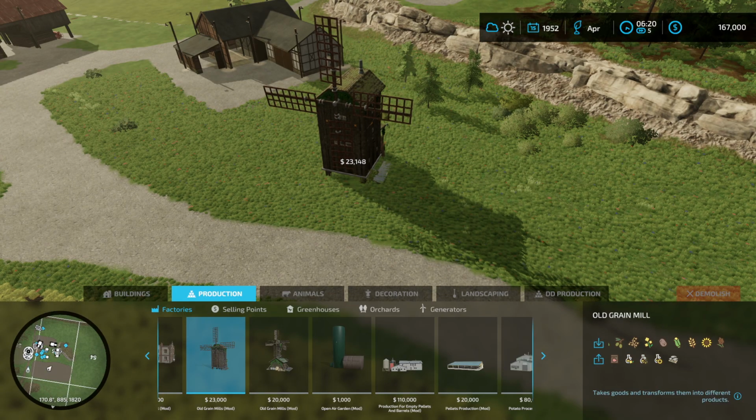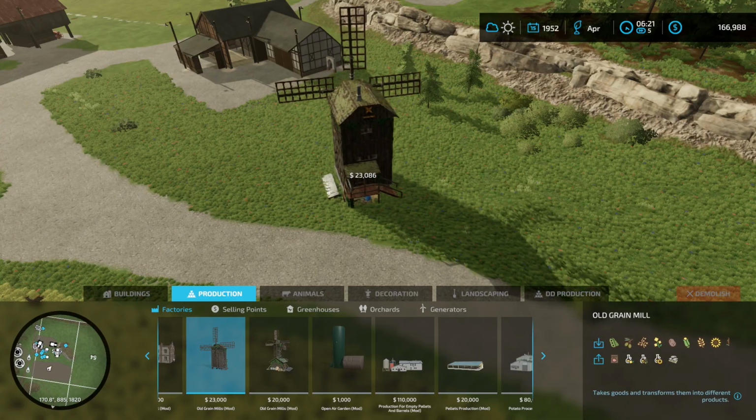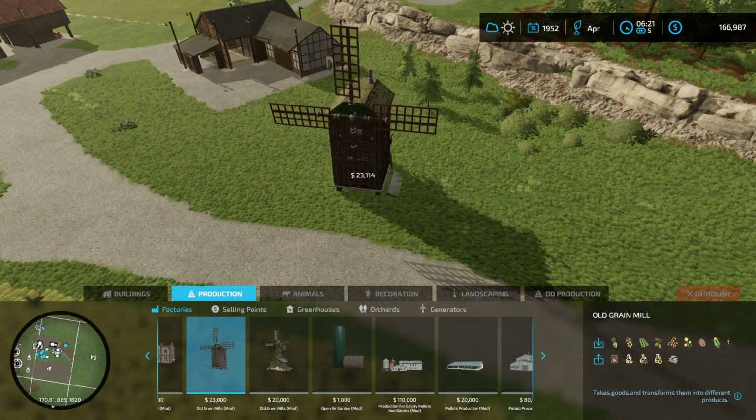Only $23,000. Make some pig food because we'll be getting pigs one day and I don't like adding each mixture. I'll add it in here, make the pig food done. Done. And then of course, we can also make some oils from it. That is awesome too. So it's kind of like an all-in-one production, but I don't know where the trigger points are for this thing. So let me turn that on real quick and get this place down.